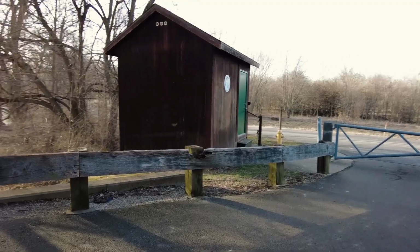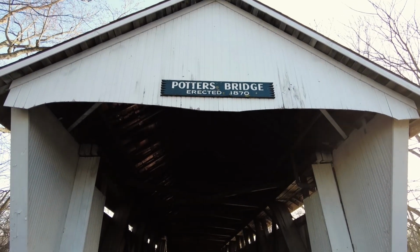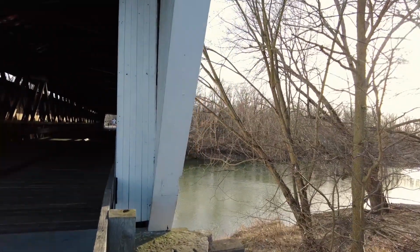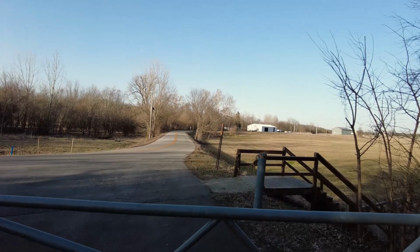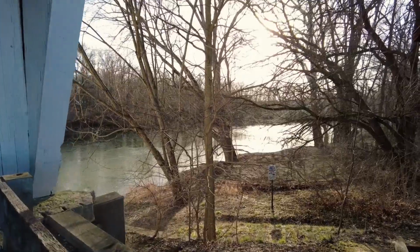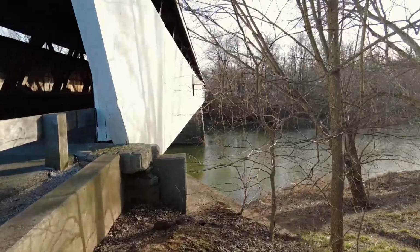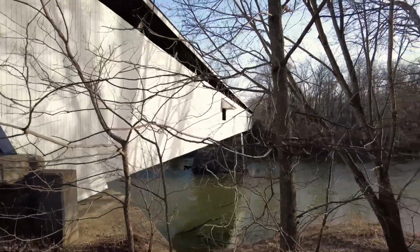Yeah, so this is the other side. So this side right, 1870. It really makes you wonder, which was it? This is one side I haven't really gone down before. Such a nice area, though.